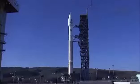So there we have a live picture once again against a beautiful clear blue sky here at Vandenberg. Our fueling operations are continuing to go well, and we're at T-minus 1 hour, 29 minutes, 7 seconds, and counting. This is Atlas Launch Control.